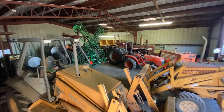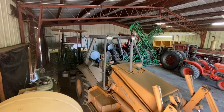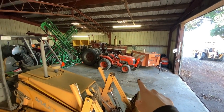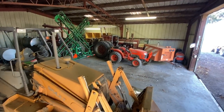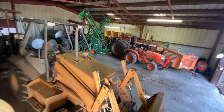This is our 40 by 40 shop that we play tractor Tetris. My dad just took the backhoe out, and there's a tractor right there, white and red, that he might sell. So we're in the process of moving things to get it out.